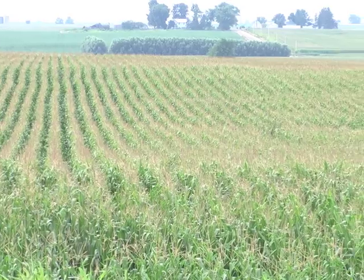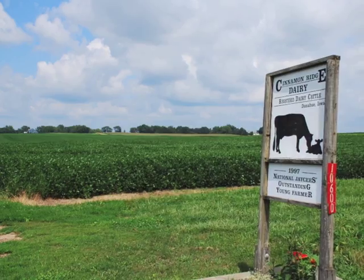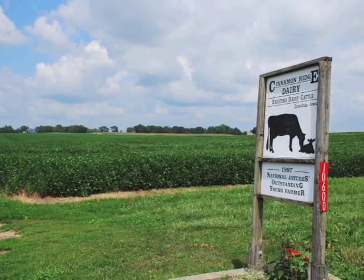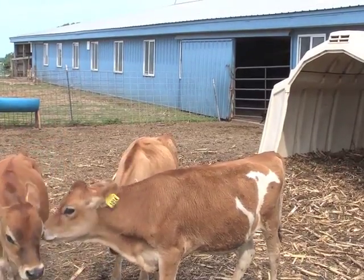We moved to Scott County, Iowa in the middle 1800s. In fact, we have an ancestor, my great-great-grandfather, who was a physician in the Civil War. He also had dairy cattle. We have Jersey dairy cattle, and Jerseys have run in our blood through all the years.